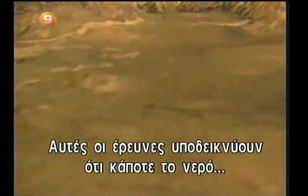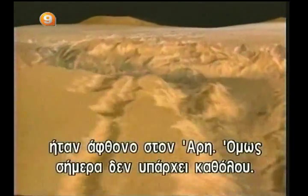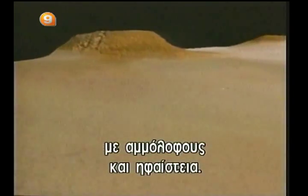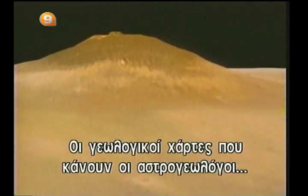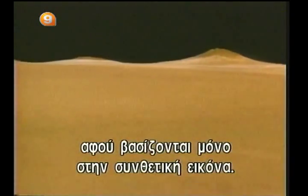These observations suggest that there was a time when water was very abundant on Mars. However, today there is absolutely no water on that planet, and yet the images show evidence of shapes very similar to sand dunes and volcanoes. Still, the geological maps drawn by planetary geologists are only interpretations of reality, since they are based almost solely on synthesized images.